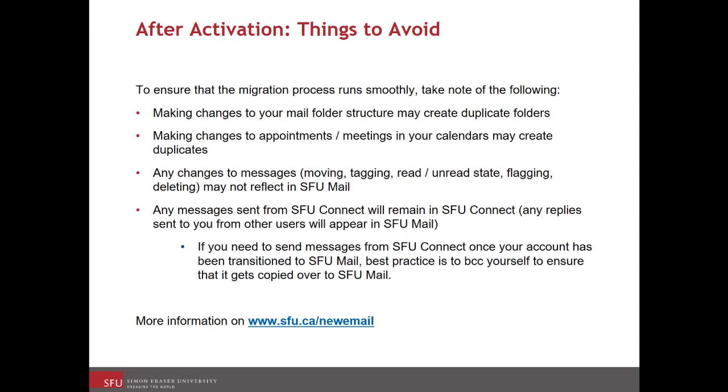And then again, on every one of these slides, you're going to see sfu.ca/newemail. I definitely encourage you to go on. That's your self-service tool. Any updates, any changes, any new stuff we find out, whether it's an issue or a frequently asked question, that's our center point for getting that information updated and accessible to the entire community.